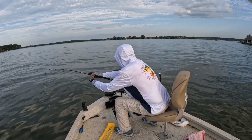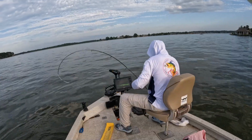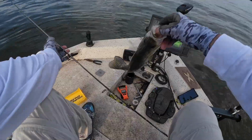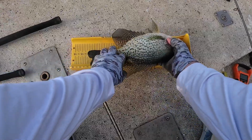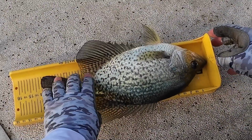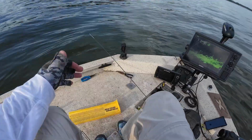Get away, little fella. There's nothing little about this dude. Look at the size of that slab, man. It's 14. Thank you very much.